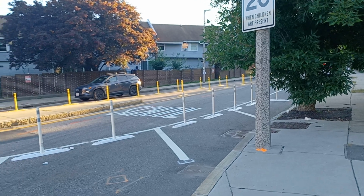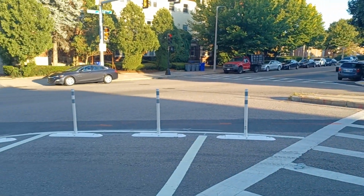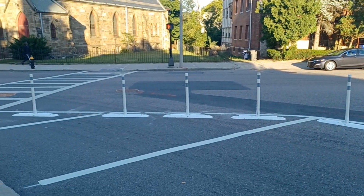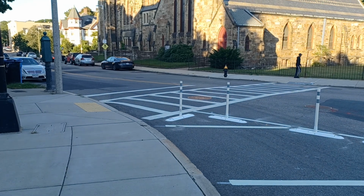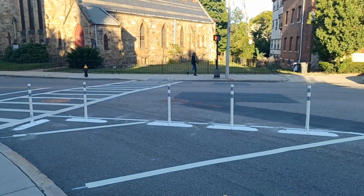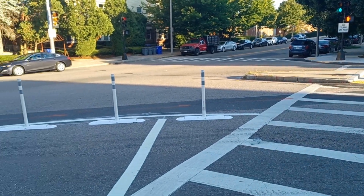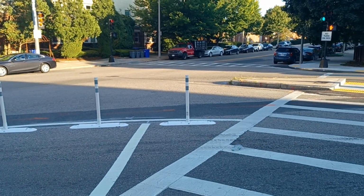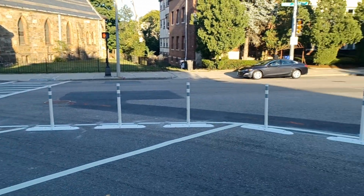Look at this. You put all that out there for what? You got almost 12 feet of space extended from the curb. Don't ask me why they did that. Now, like I said again, if a big truck comes through here, he's got to make this turn. He's going to take some of these poles out, these flex posts out for sure.